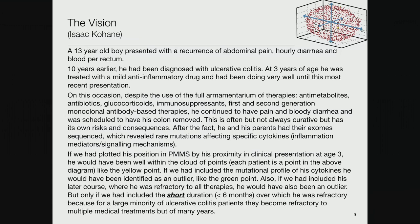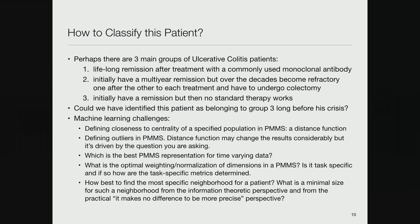What happened in this case is they said, well, maybe there are different groups of ulcerative colitis patients. So maybe there are ones who have a lifelong remission after treatment with a commonly used monoclonal antibody. So that's the cluster, the center of the cluster. Maybe there are people who have multi-year remission but become refractory to these drugs. After other treatments, they have to undergo a colectomy. So that's the removal of the colon. And then there are people who have initially a remission, but then no standard therapy works. So that's what this kid is in, this cluster.